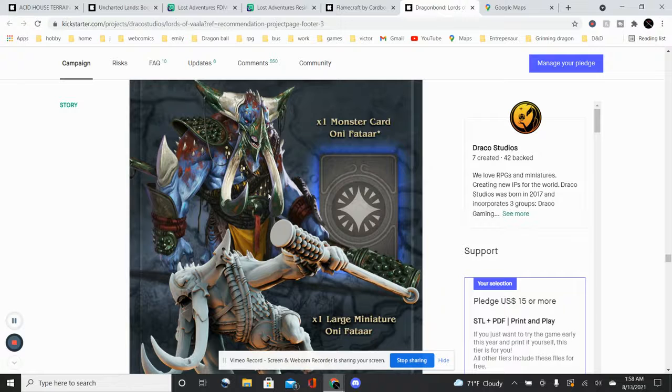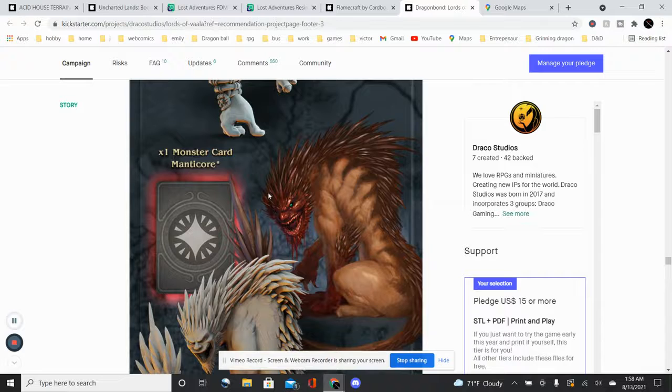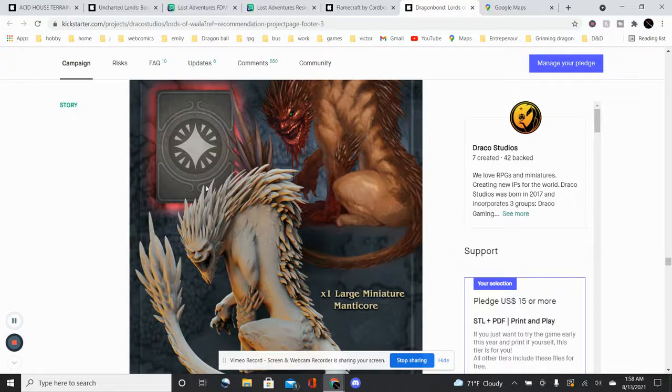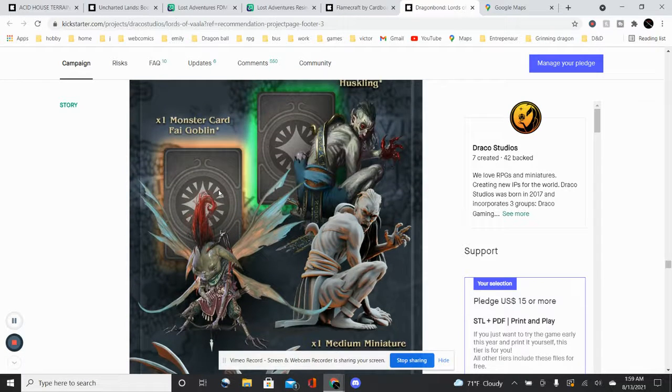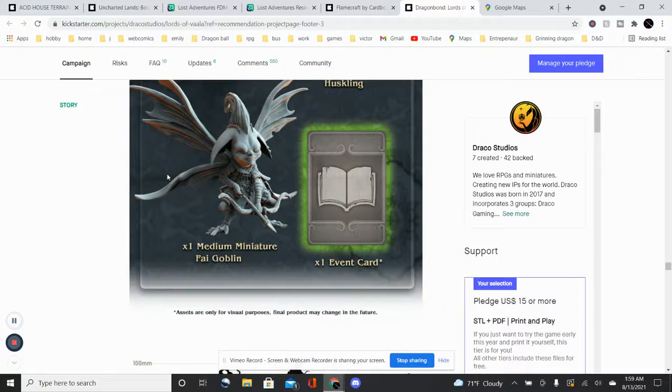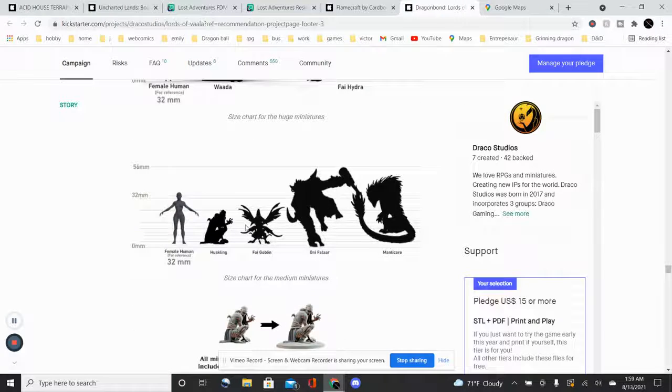And this one's their Oni. It's a different type of Oni though. We still got that big Tatsubo. And you got a nice Manticore, with this grinning human face. Reminds me of Resident Evil Village, if you played that lately. You also get a ghoul, and then a pixie goblin, it looks like. And then look at them. Very nutty. And they give you all the size comparison. This one's like a 32 millimeter character right there, and these two are huge monsters. And you got the more medium-sized beasts right there, okay?